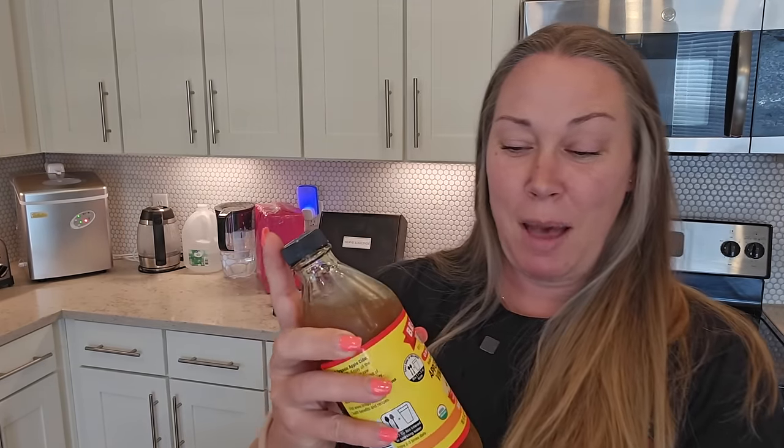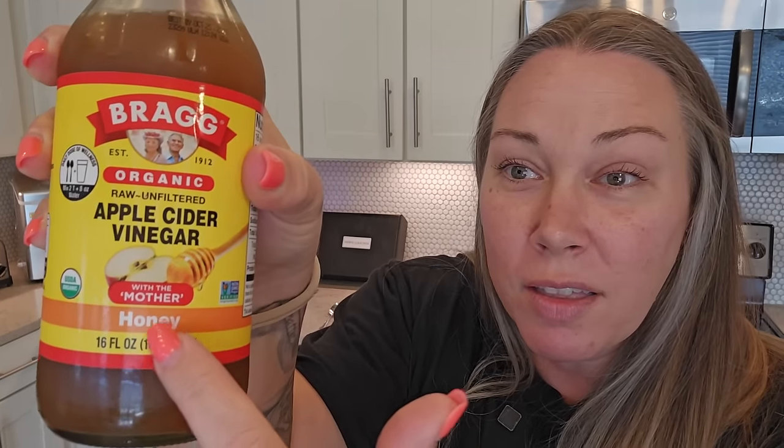This is the apple cider vinegar with the mother, which I was like, the mother what? The mother, no, it's not that. It's something totally different. I looked up what mother means, but it's like the good bacteria that makes this worth anything. Without it, it's basically just like a cleaning agent, but with it, it's something you can ingest, right?